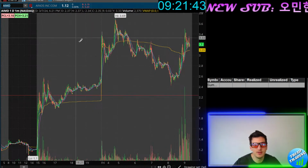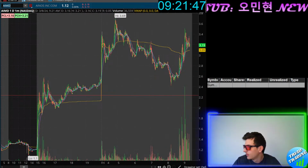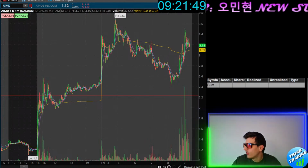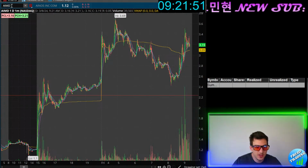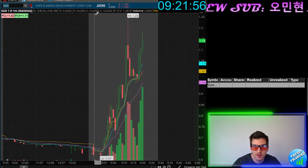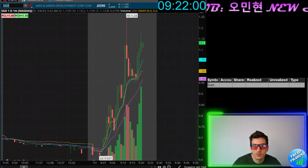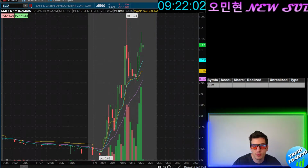At least I'm still green on the week, still green on the month, still green yesterday. And everything's all good. SGD curling back up. SGD, not SGB. This one might have tight spreads here at the open.